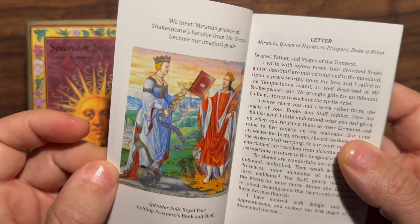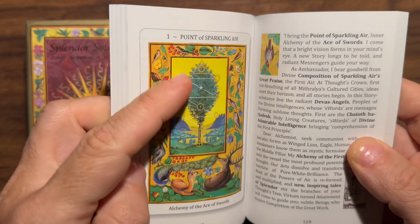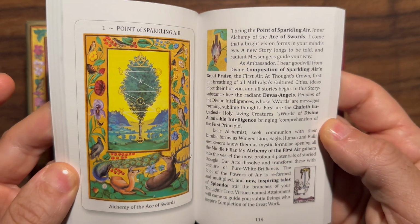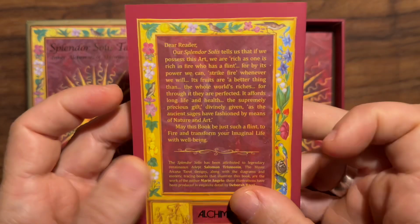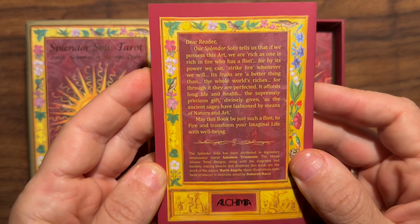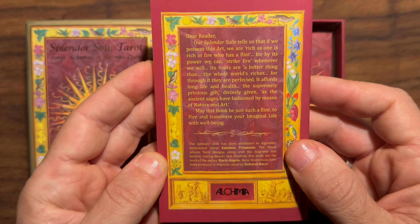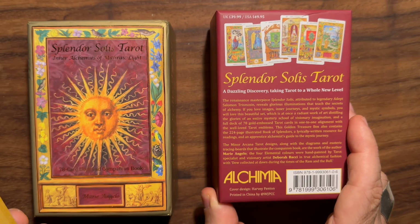And it does have a little bit of information about how it was created. And then it gives you a picture of the card, and then it gives you the meaning of the card. You can pause your device there and you can read that if you are interested. And that is what is on the back of the book. And as well, you can pause and read that if you like. By the way, that is the back of the box.